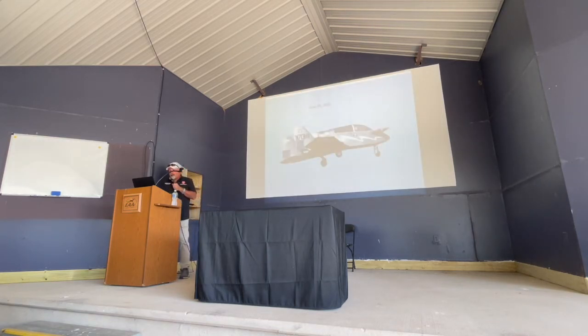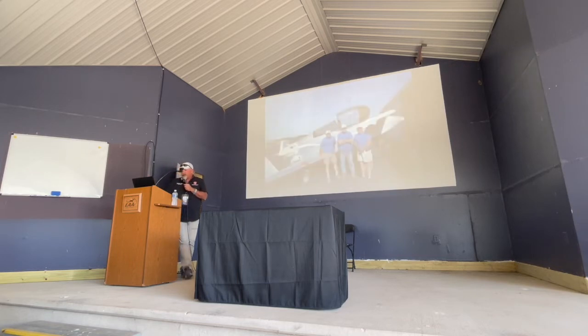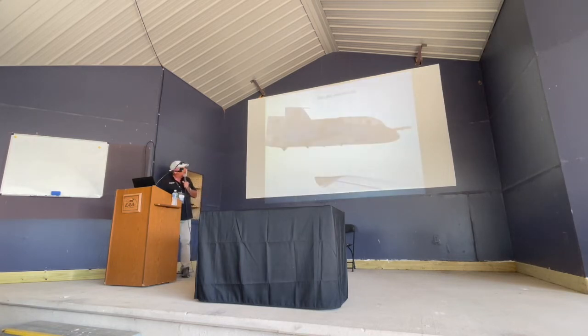We didn't retract the gear. Learned a lot about the airplane just on that first flight. That's afterwards, me being pretty happy that I survived. Notice the cowlings aren't even painted. That's Robert, myself, and John Albright, the chase pilot. We kept flying the airplane. We did the first retraction test. I just like that shot because it looks like a spaceship. You can't see the engine.